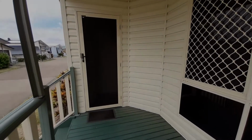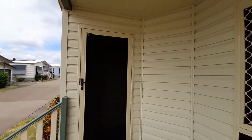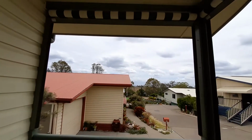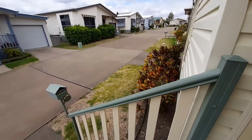We're here at 84 102A Moores Pocket Road at Bremer Waters. The front veranda of the home overlooks the end of the street, which has got quite a nice outlook over the bowling green. You've got security screens and crim-safe front door, and quite a nice little front yard.